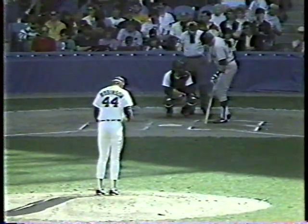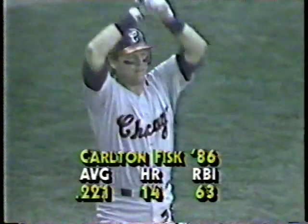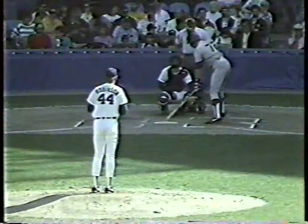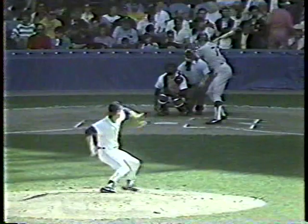And the White Sox up to bat here in the second, down by 2 runs with Carlton Fisk, followed by Darrell Boston and Steve Lyons. Fisk catching today. It's the 3rd time this year he's done the catching. Ron Karkovice has been doing most of the catching. Jeff Robinson delivers ball 1.